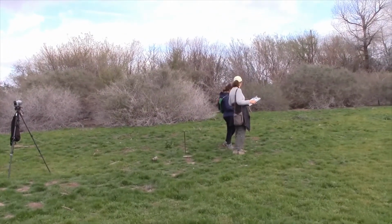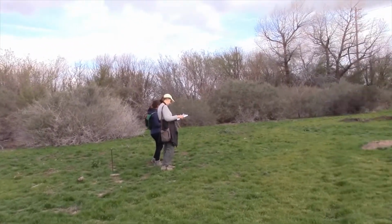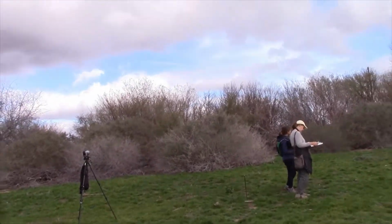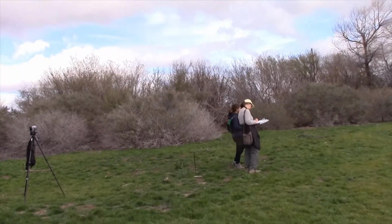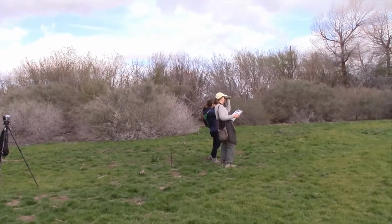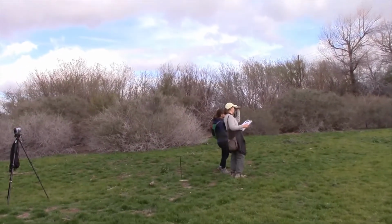All right, so Olya's phone just signaled that that's the end of the first 5 minutes. And now she's going to restart that 5-minute timer. And the data taker will now note any new birds recorded are in the 5 to 10 minute range.